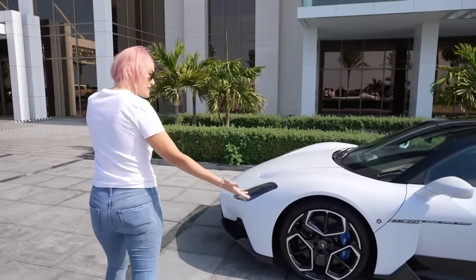So a massive thank you to Maserati for bringing this car over from Italy so we can have a better look through it. I'm so excited about this, and a massive thank you to Altair Motors for actually making this happen, bringing it to me here in Dubai. So let's have a look around. First impressions, guys.